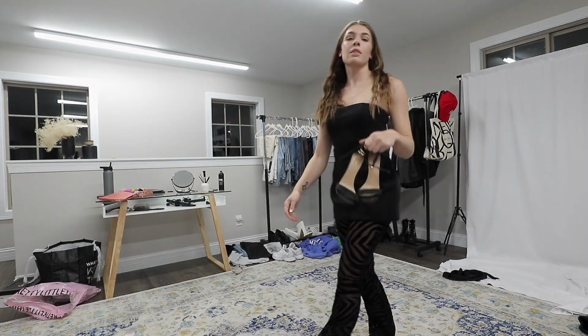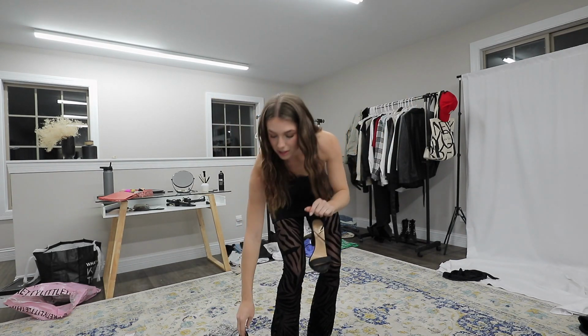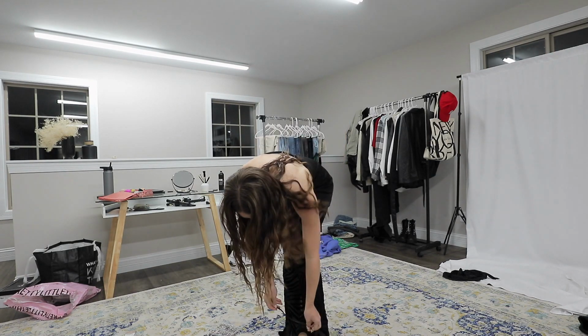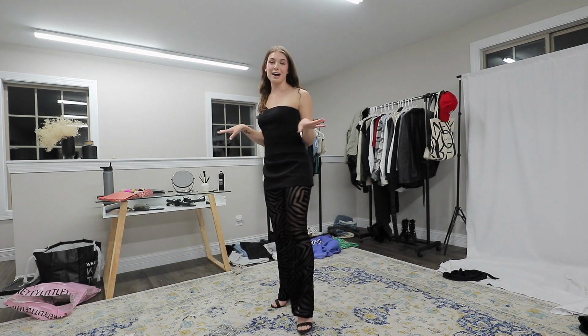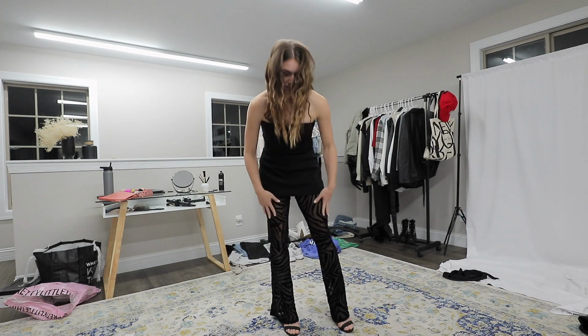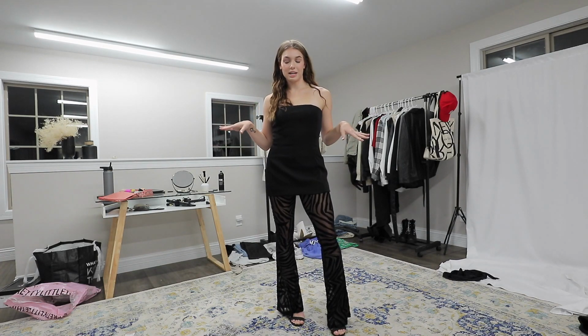Okay, let's add the shoes. I think I'm just gonna go for these basic heels. These are my tried and true. They're so comfy. If I'm gonna be standing all night, I need to be comfy. I know they're not in style anymore, but who cares? Tell me how cute this is. And you can barely see the shoes anyway since the pants are long. And I think the dress fits nicely.